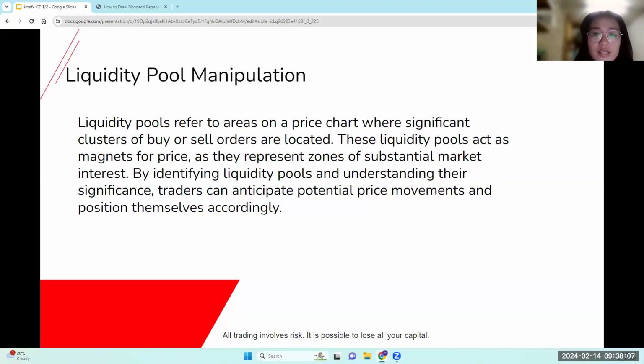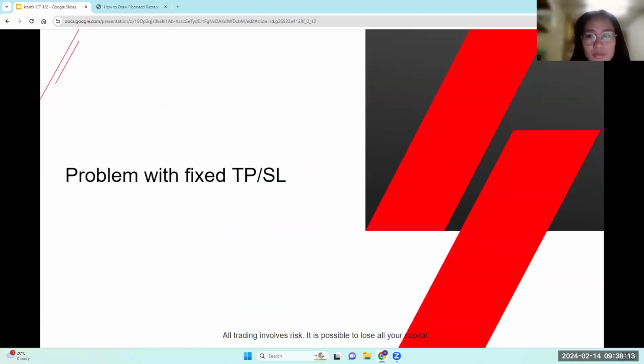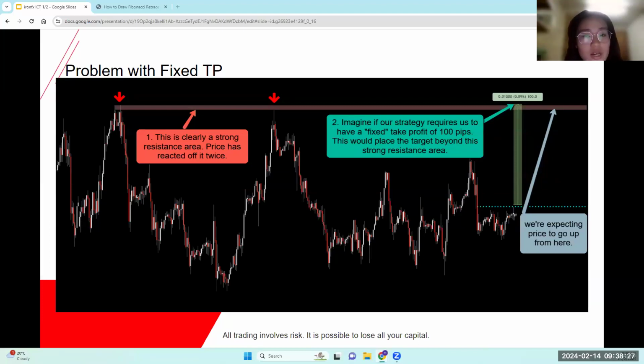Okay, so now let's look at some trade management slides. So I'm gonna skip a few, but let's start off with the problem with a fixed take profit and stop loss, and then we will get into stop order blocks. So firstly, we have the problem with our take profit. So in this example, the red area shows a strong resistance area since there have been two swing highs in line with this area. If our trading strategy requires us to have a fixed take profit of 100 pips, we would place the target beyond the strong resistance area.